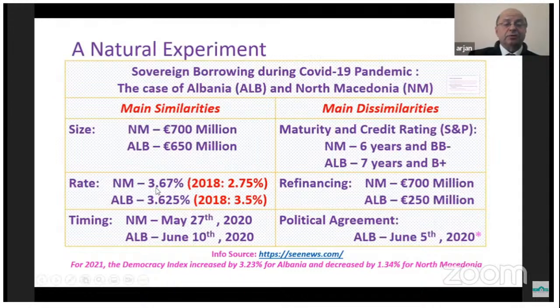North Macedonia borrowed at 3.67%. Albania borrowed at a slightly lower rate, which is 3.625%. Now, according to ratings, it would be the opposite. It is not. So we think that some other factors might work here.